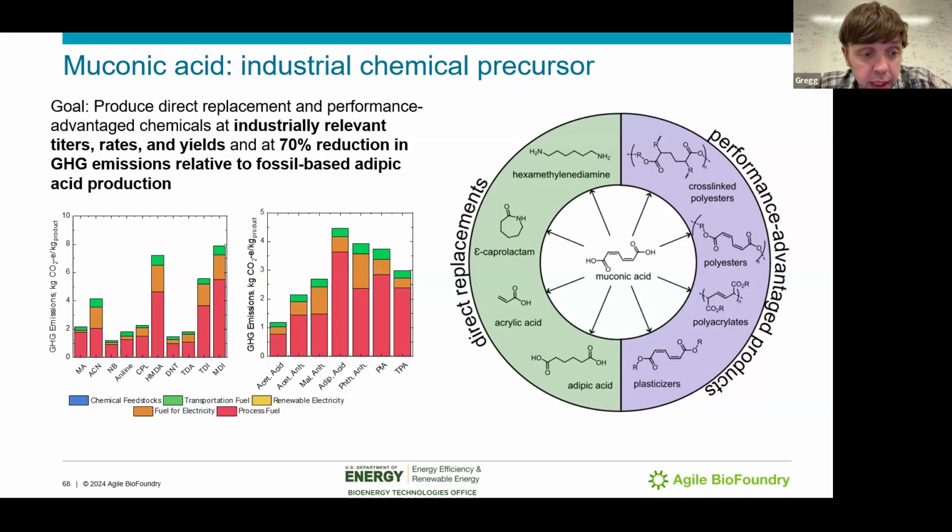To this end, we're working on the production of muconic acid, shown on the right-hand side, sort of in this circle diagram. This is a building block that can be converted into hexamethylene diamine, or HMDA. It can be converted into adipic acid, acrylic acid, caprolactam, and it can also be used for direct replacement chemicals, and it can also be used as a performance advantaged product in plasticizers, polyacrylates, polyesters, and cross-linked polyesters, among others. Next slide, please.